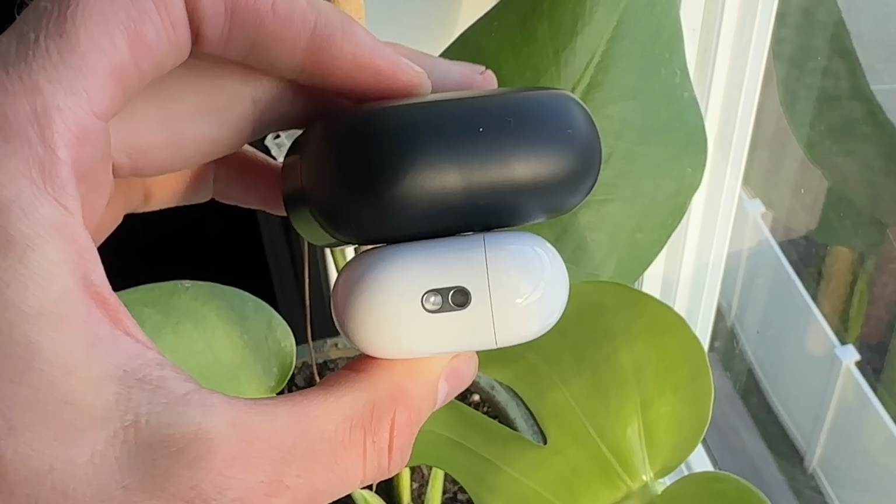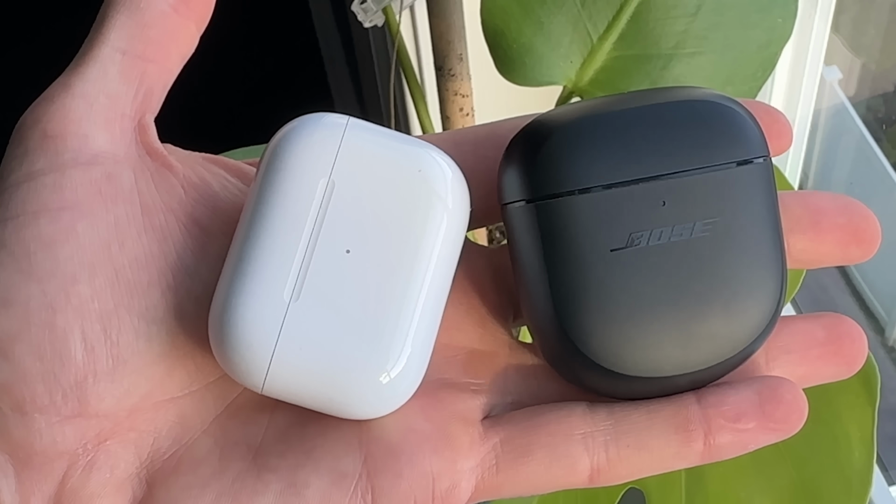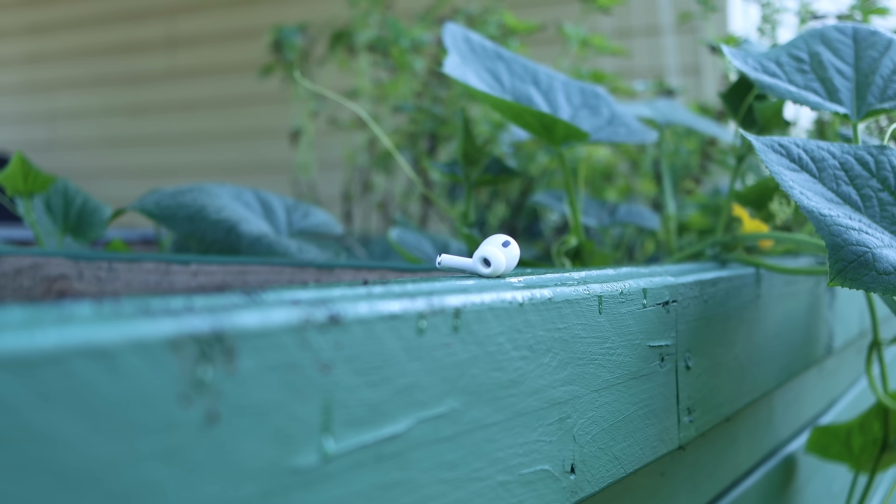The AirPods case also charges in many different ways, and when it comes to battery life, well, we're getting something pretty similar here. 6 hours in the earbuds for either one of these, and 30 hours when you include the case for the AirPods, 24 when you include the case for the Bose earbuds. Like I said, either way, I don't really see that as a huge difference there.